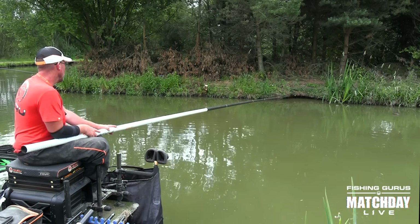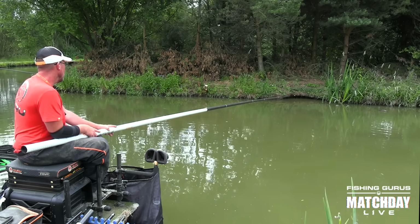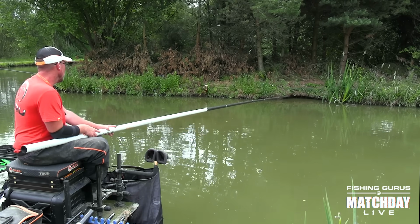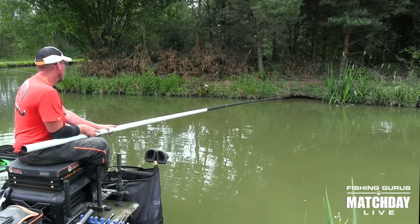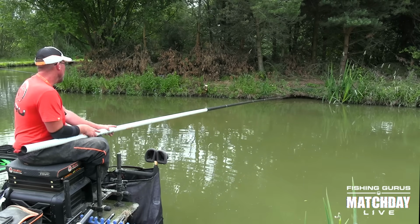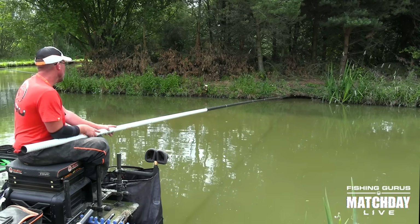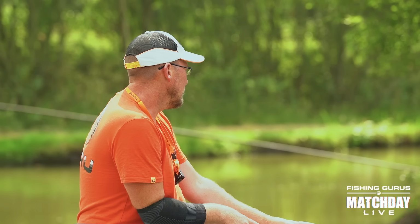Exactly what you're doing across, you're sort of doing in the edge really. It's the same sort of, you know, it's shallow water fishing. It's just like margin fishing but on the far bank. So if I get a bit more aggressive for that far bank, carp could potentially turn up there as well. So I'll have another 1 or 2 chucks over here.